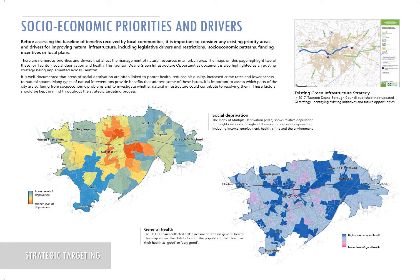So looking more specifically at our findings in Taunton. For socio-economic priorities and drivers, these maps highlight two of these indicators in Taunton: social deprivation and health. Social deprivation data came from the 2015 Index of Multiple Deprivation, and the health data came from the 2011 General Health Status. The Taunton Dean Infrastructure Opportunities document is also highlighted as an existing strategy being implemented across Taunton.